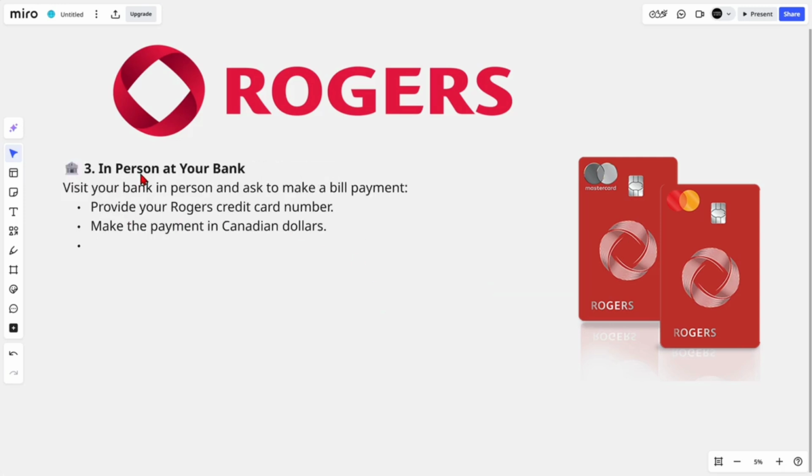Or another way to do this is in person. So visit your bank in person and ask to make a bill payment. Provide your Rogers credit card number, and make the payment in Canadian dollars.